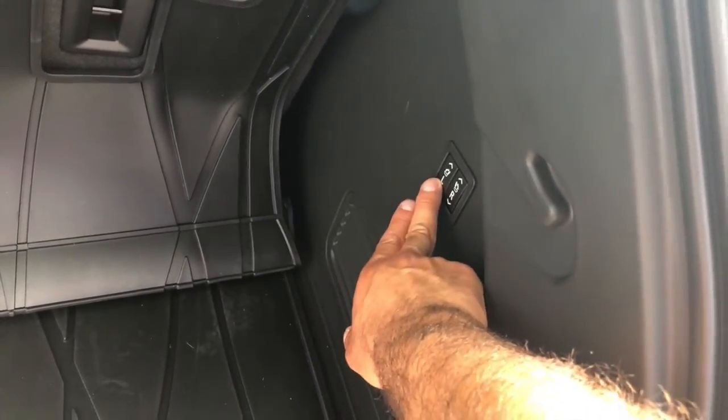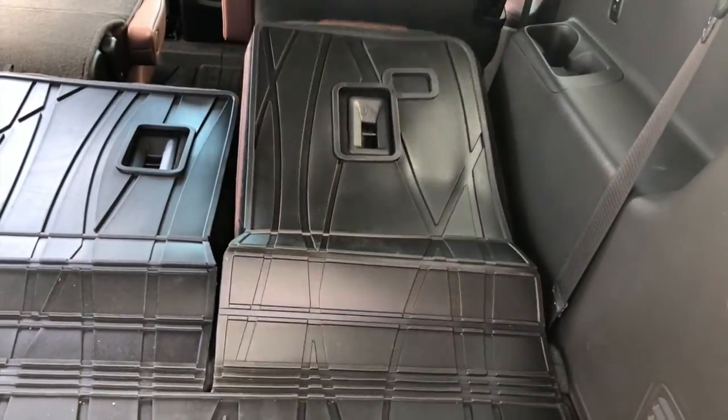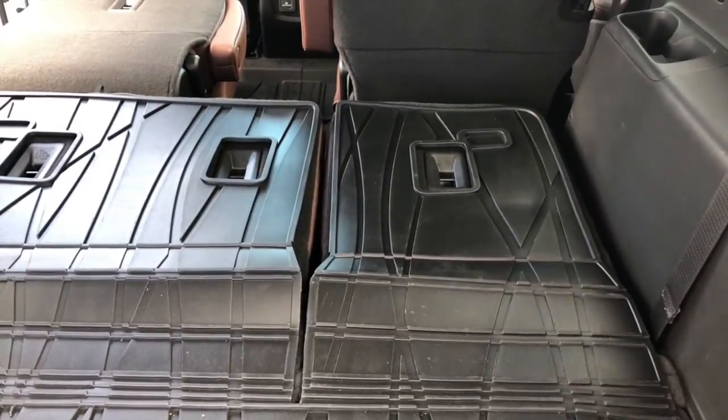And then right over here, with elegance and luxury, you're going to have the capability of folding your seats down. Look at that.